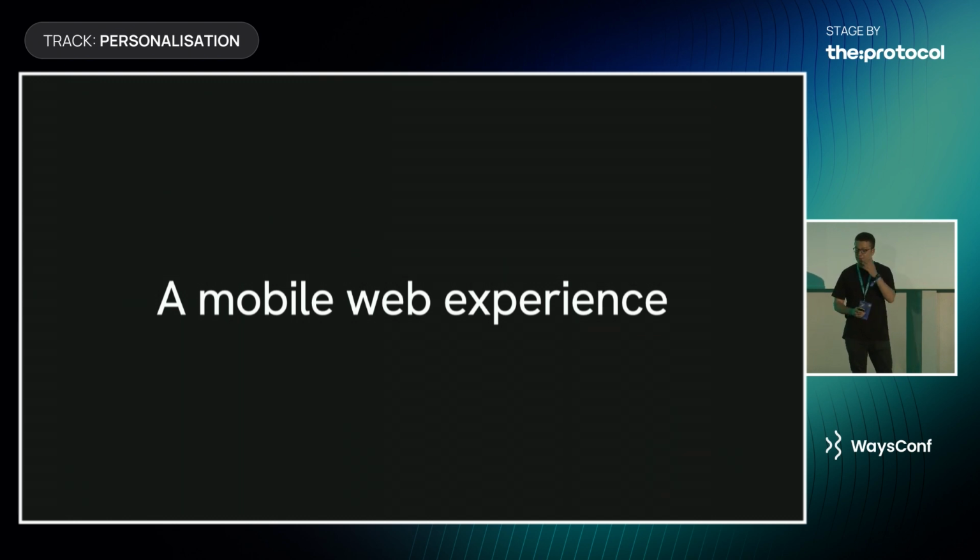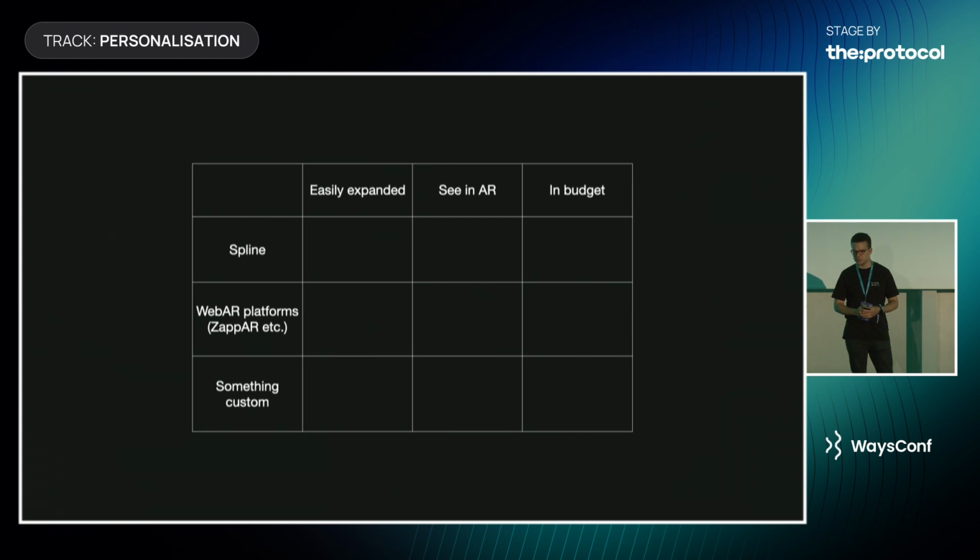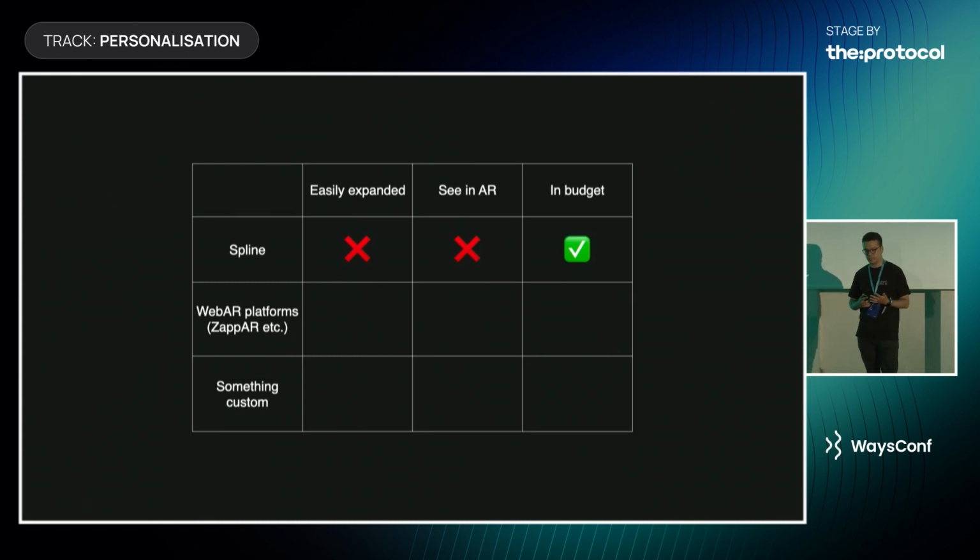So what options are out there? Well, we looked at 3. Well, actually, we looked at many, but 3 we shortlisted. Spline, existing web AR platforms like Zappar, and also building something custom. So the first tool we played around with quite a bit was Spline. I don't know if anybody in the room is here from Spline today. I believe they've got a talk later. We'll definitely be tuning in.